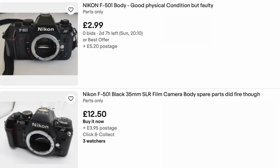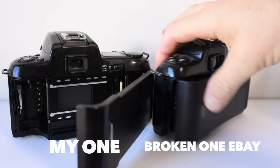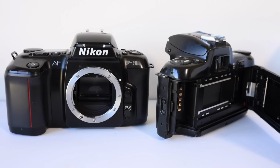Not only that, if these cameras do break on you and you're quite hands-on, you can pick these up that are not working on eBay for really next to nothing. I did the same thing a while ago. One of the back doors on a similar camera to this broke, and I went on eBay and I managed to pick up the same camera for 5 quid that didn't work, and I just swapped the back doors over. That camera's now working fine. So you can pick these cameras up pretty cheap when they're not working, and if you're hands-on, you can get fixing them.